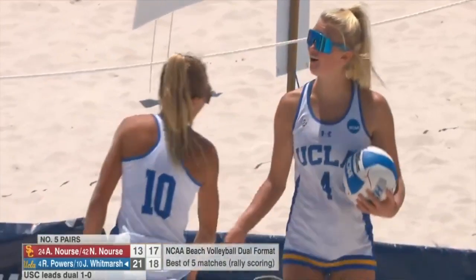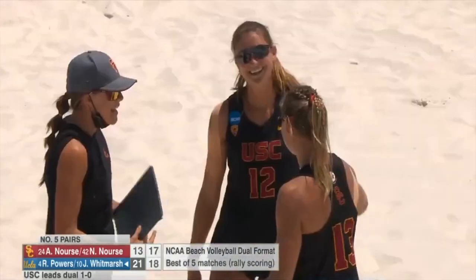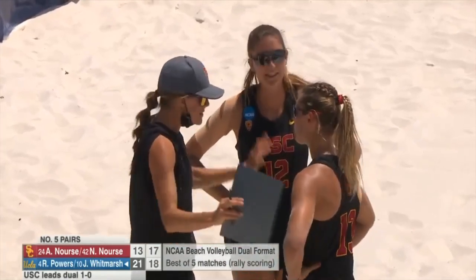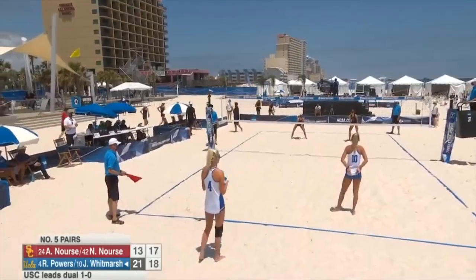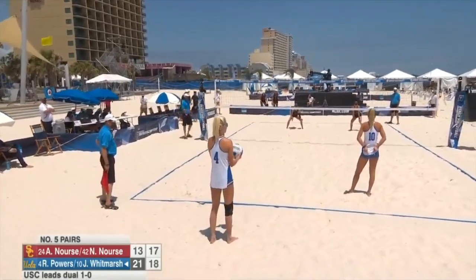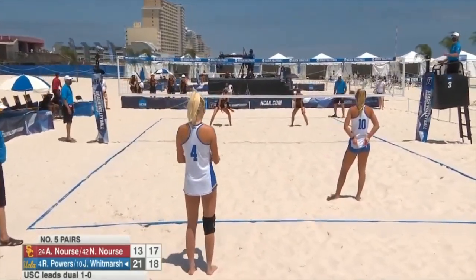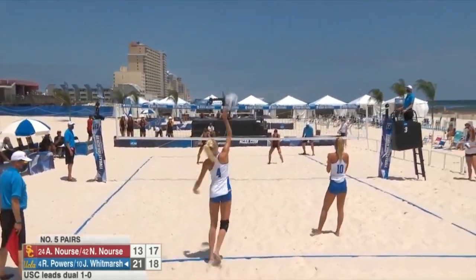Slow walk and talk with Gustavo Rocha, the assistant coach for USC, at the pair 5 spot. There's Riley Powers.